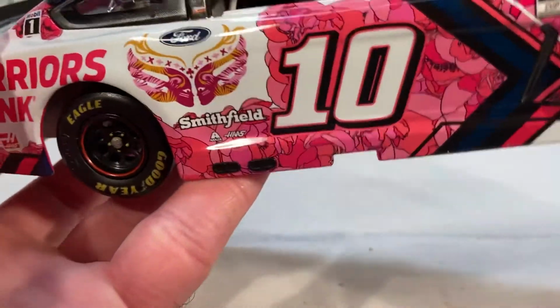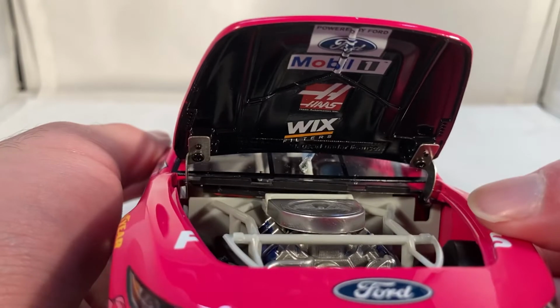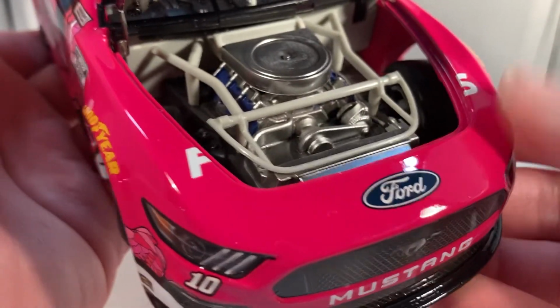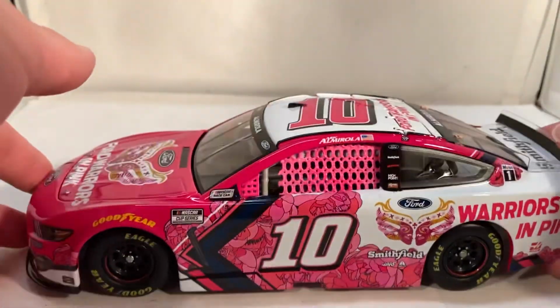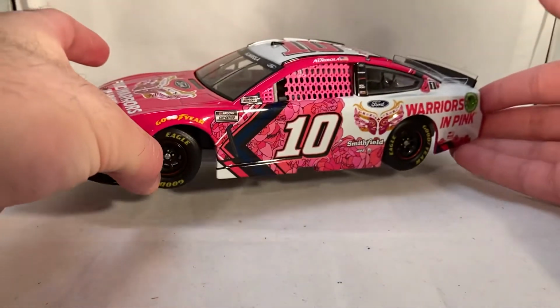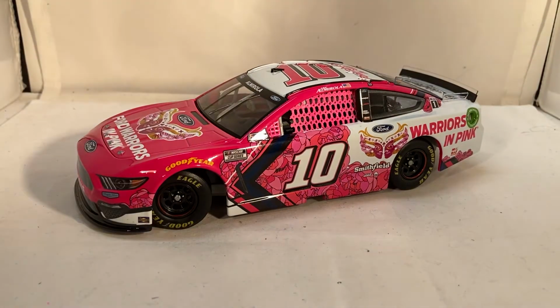Take a look under the hood. Got powered by Ford, Mobile 1, Haas, and Wix filters. There's the engine detail if you want to see that. Obviously, no deck lid. The roof flaps, of course, do open. And there's the underside of the car if you want to see that. So just a really cool paint scheme.